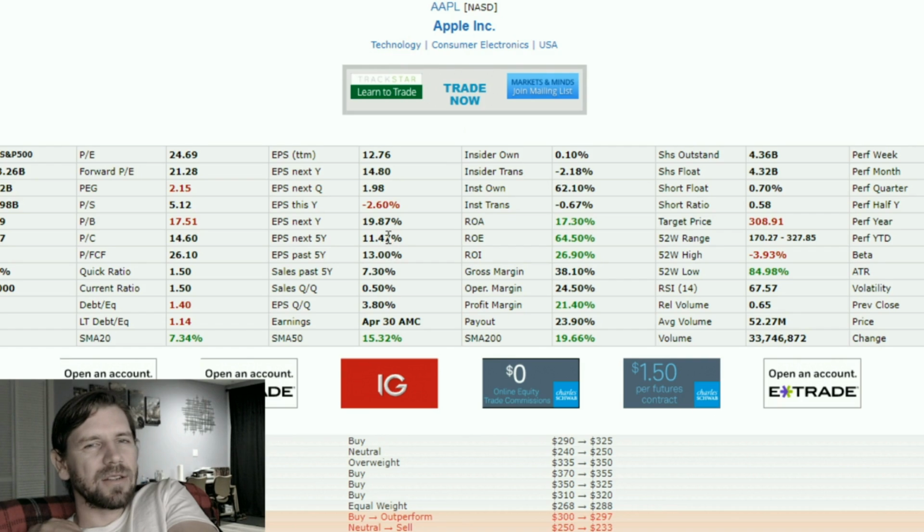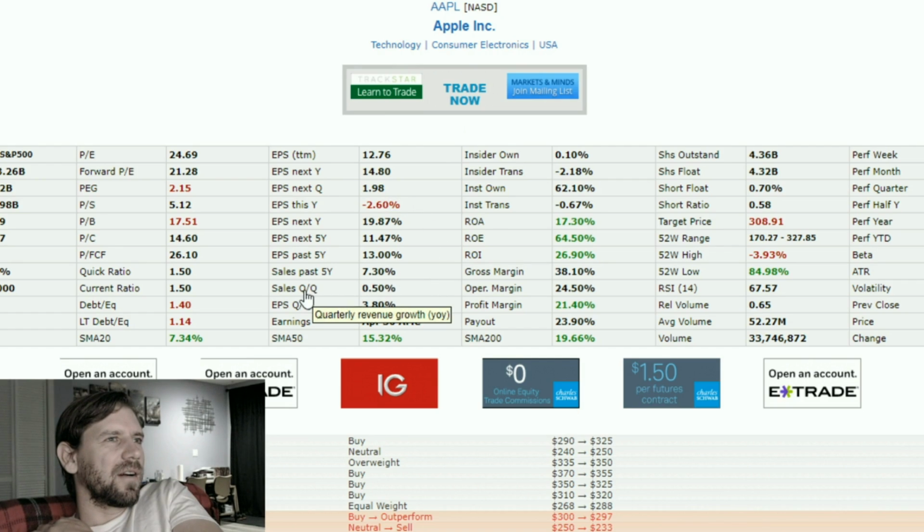So these numbers, you can't really trust them that much, but you can trust the current one. So this number in red here, you can definitely trust. Sales quarter over quarter, it looks like they've increased their sales by 0.5%. And earnings per share quarter over quarter up 3.8%.